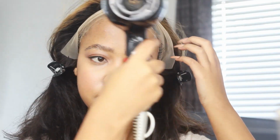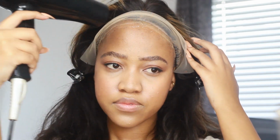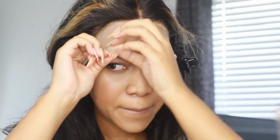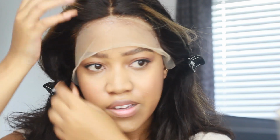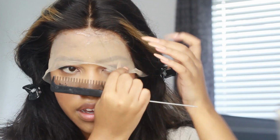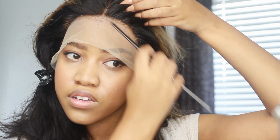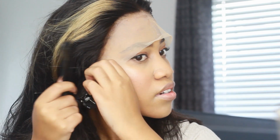So yeah, I just used the gel first, and then I went over the gel with the spray, and now I'm just blow drying it. And every time I blow dry the glue, it is on a cool setting, not on a warm setting, to make sure that it becomes tacky and sticky and ready for me to apply, or to make sure that it's glued down. So this is just me now applying the lace and combing all the hair back so that I know they're not just sticking all over and it is the lace itself that's sticking.